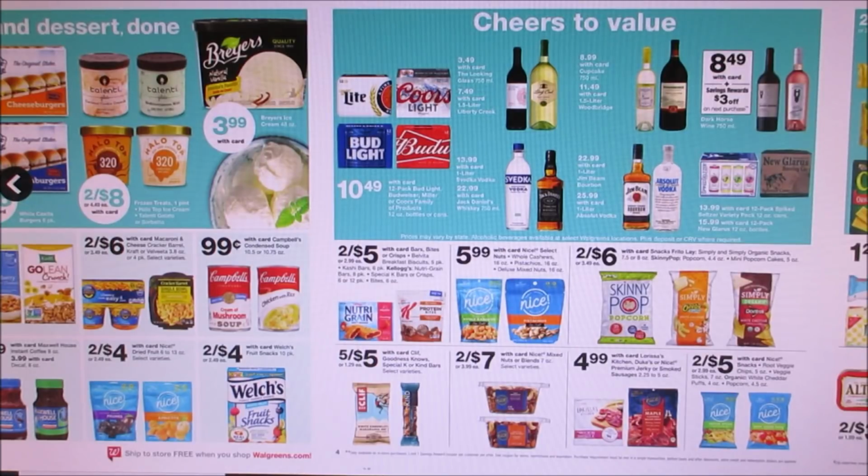I just went to the Walgreens distribution center and they had pallets and pallets and pallets of Skinny Pop. So maybe they should make the prices cheaper if they want to get rid of them. Just saying. But go on to the next page.